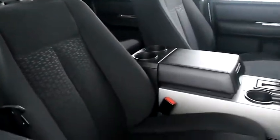Inside, cloth interior. Seats are clean all the way throughout. Second row and third row bench seating, so plenty of room for the whole family. Up top you have a sunroof and a cargo rack.